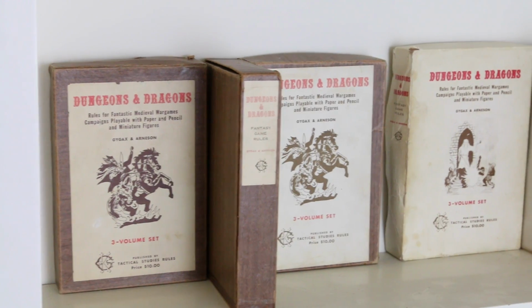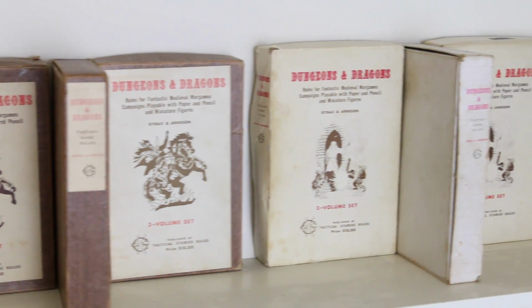Years before there was a player's handbook or a dungeon master's guide, D&D came in boxes with 3 booklets inside of them. Between 1974 and 1976, about 6 of these printings came out. In some respects, they're easy to tell apart. Early ones came in a brown box and later ones in a white box. But today, we're going to get into the real particulars of how you tell which printing of D&D you're looking at and what some of the key differences are in the text.